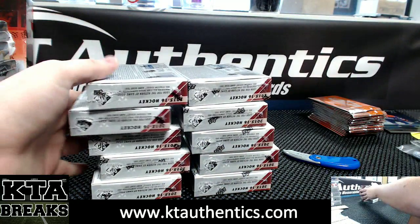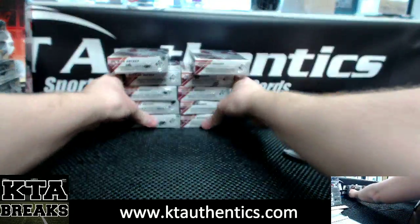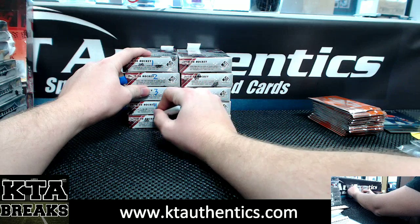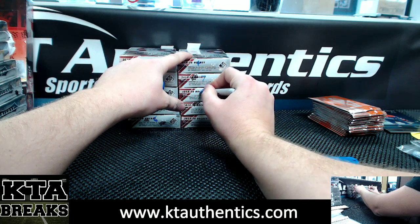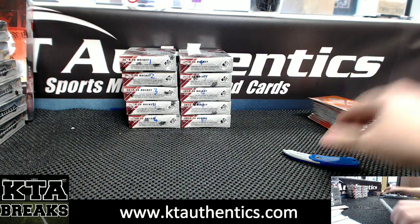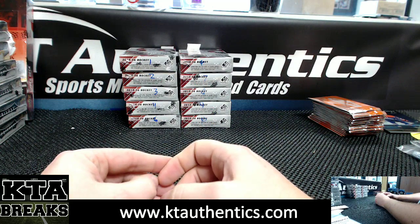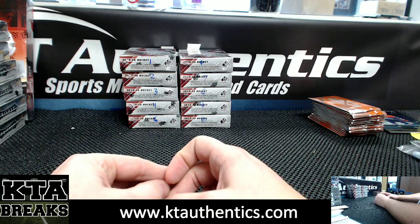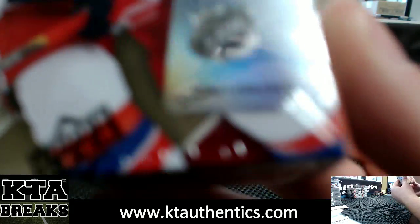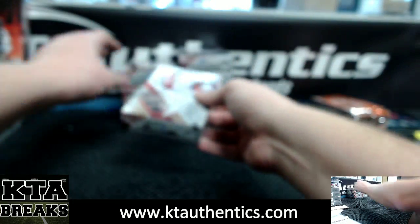Ooh, these are tiny. Tiny this year. One through ten, sir. Trev, you want to be next? Do they have holo numbers? Yeah, they got these, if that's what you're asking. So 500.